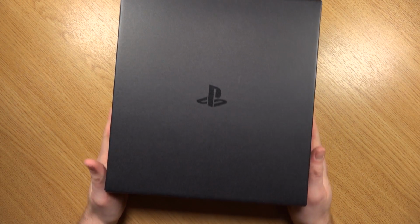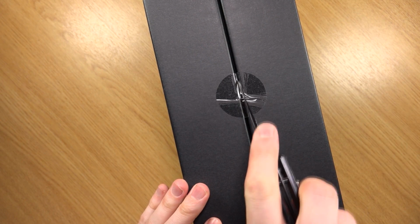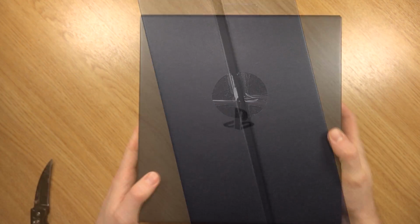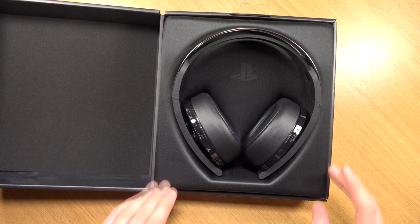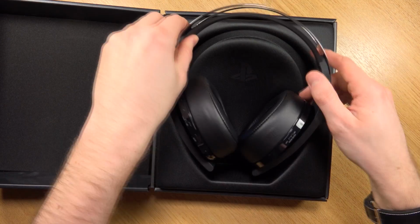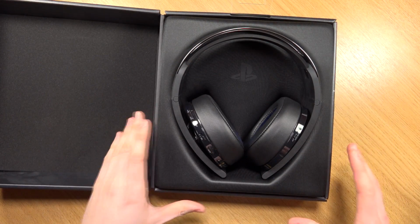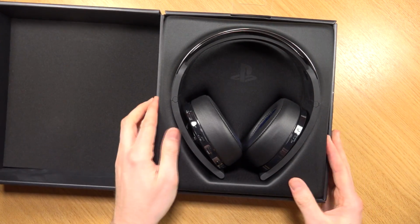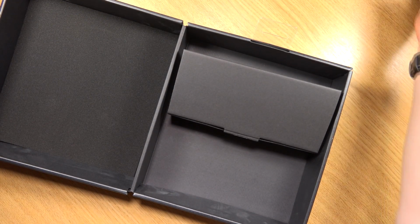Ooh, that's very smart. Okay, so we've got some stickers on the side here as well. Just on one side. Wow, look at that. Really nicely displayed inside. Ooh, they feel pretty solid. Now, we obviously are going to be saving this part until last because this is the main item. Gotta always save the best till last, so I'm just gonna move these over to the side for now.